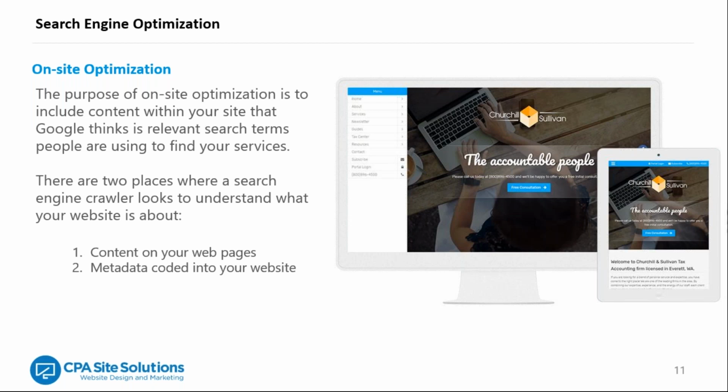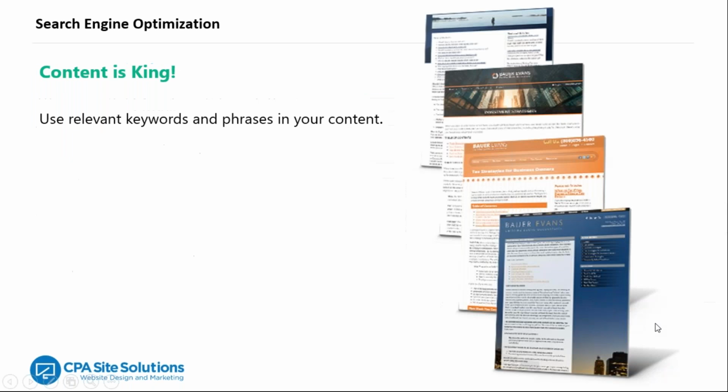The two places where a Google crawler will look to understand what your website is about are the actual copy of your website and metadata, which is copy that's coded into your website and is pulled out from your pages and onto search results. And I will show you an example of what that is.